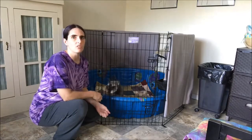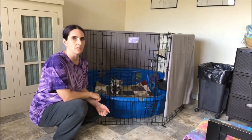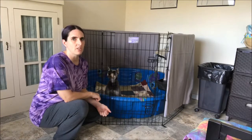If the puppy does not chew on blankets or towels or things like that, you may want to put a blanket in there for them to rest on and take a nap. Some puppies enjoy that. Some puppies actually are encouraged to go potty on it. So please be mindful that each puppy is different, and try new things and find what works for you and your puppy.